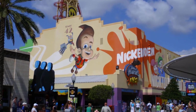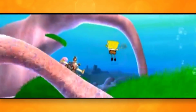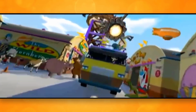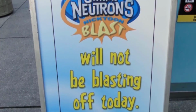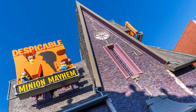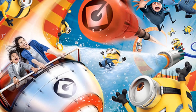Even though the ride was a fun time for 90s and early 2000s Nick fans alike, this couldn't last forever. Jimmy Neutron's final episode aired in 2006, and many of the cartoons were less and less familiar to the new generation of kids. In August 2011, the ride shut down, which meant it lasted around 8 full years. That's not a bad run at all, but what is terrible is the ride that replaced it. Despicable Me, Minion Mayhem. Out of all the things, why did it have to be Minions?